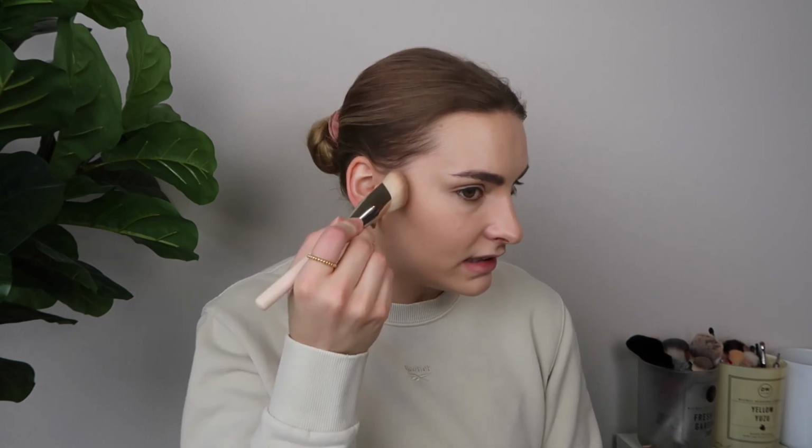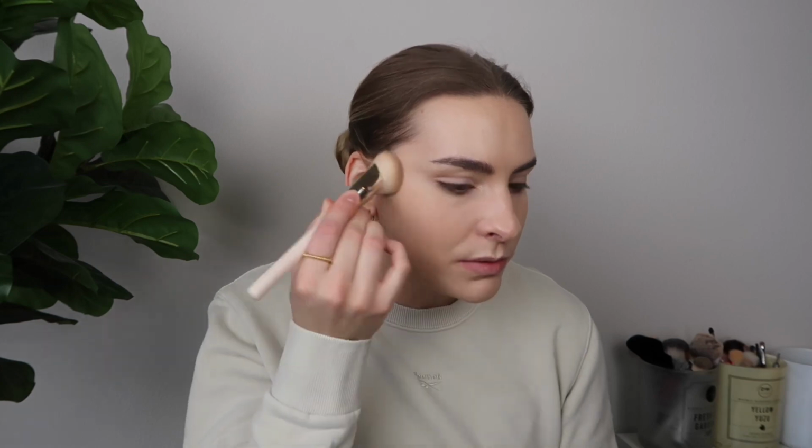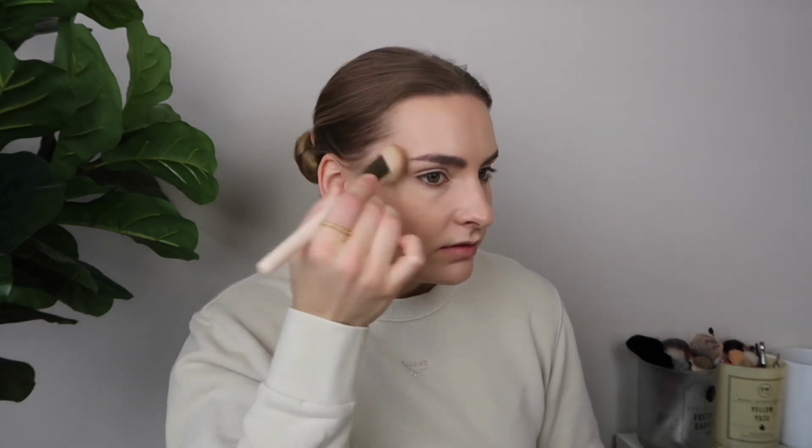Just using the same brush. Makes it easy. I think this one is definitely more neutral than my NARS one, almost to the cool point. I feel like it just looks a little bit more like a contour shade versus my a little bit warmer NARS one. And it's also very, very light, which is really nice and really pretty. But I feel like the NARS one is definitely more pigmented. This one's a nice little wash. Super easy to blend. It just looks super natural.